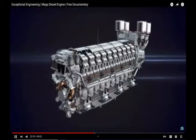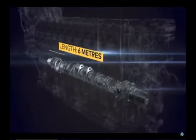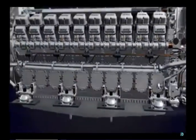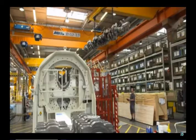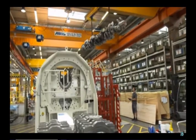6 meters long and weighing 6,000 kilograms, it is the crucial element at the heart of the engine. Operating at full speed, the heavy crankshaft will rotate at a staggering 20 revolutions per second. For installation of the crankshaft, the engine has to be turned upside down. The fitters wheel the cage.